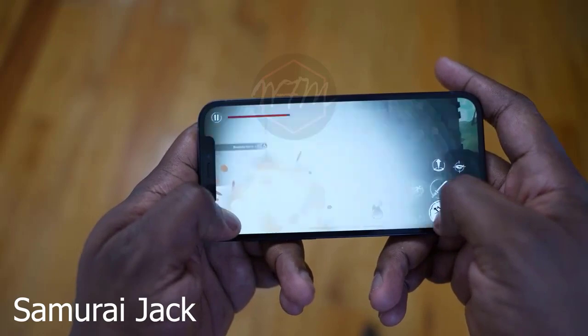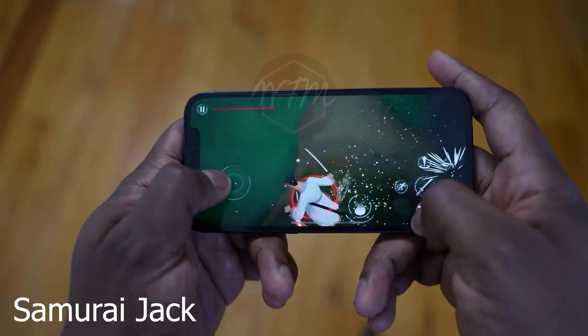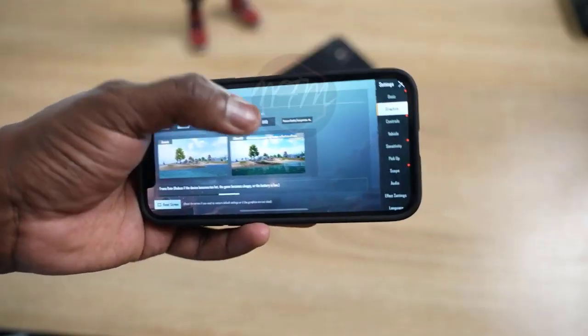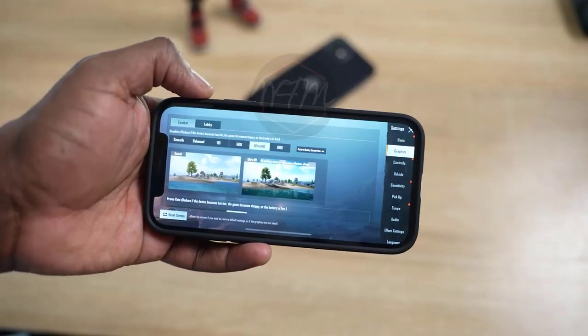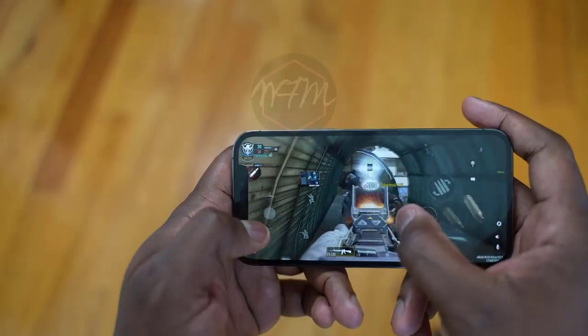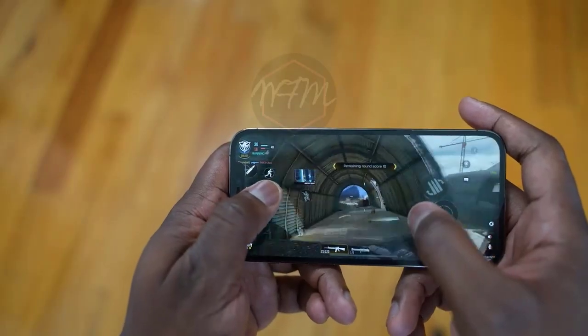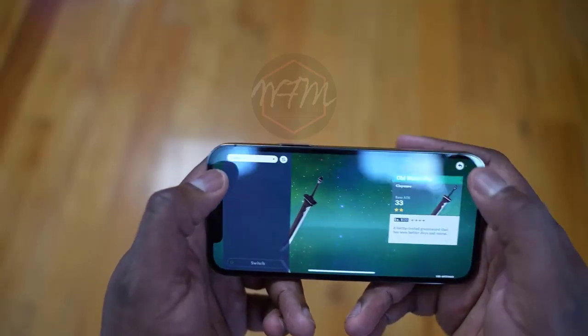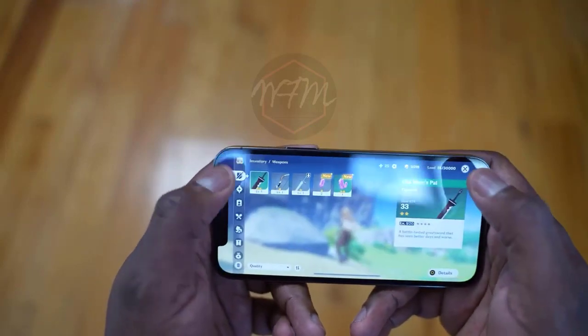All right, so gaming performance overall was pretty good. I had some really good performance with PUBG Mobile going through the highest settings of Ultra HD, which was great to see. Also Call of Duty, of course, which runs quite well in most games. Genshin Impact, I wanna say big thanks to you guys for suggesting this game. It looks really fun and interesting, and it played really well on the device.